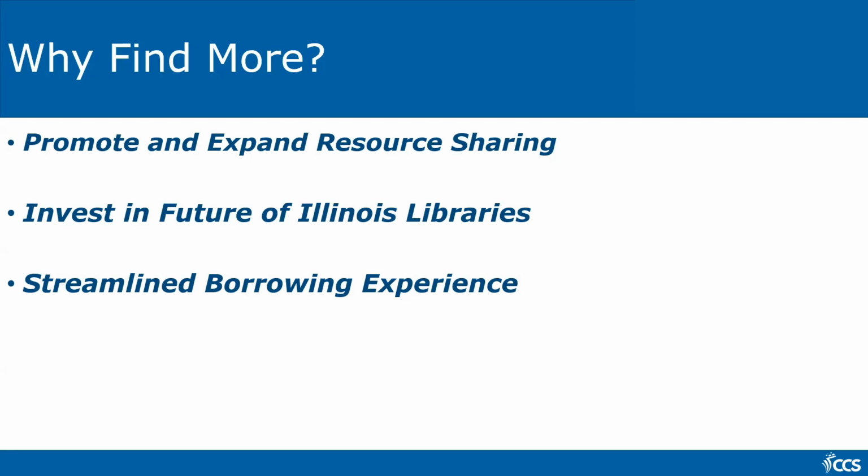So we do know that for CCS, Find More is not currently a suitable replacement for OCLC. If we're to join Find More next month, we will remain OCLC members. However, if we can help Find More grow and expand, it could become an alternative to OCLC in the future for libraries whose needs it would meet.